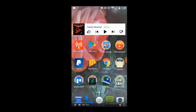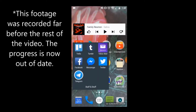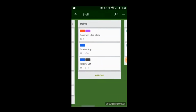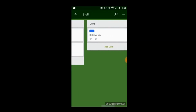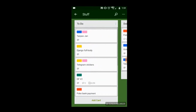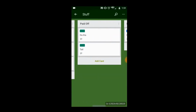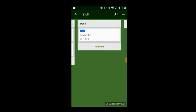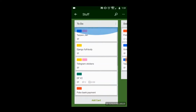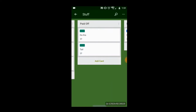Okay, so now I'm going to show you how I organize my purchasing and spending via Trello. Most people use Trello for things like organizing commissions, but you can do more than that with this. So, here's Stuff. Stuff is where I put everything that I need to do. You can see there are many things in the to-do column, a few things in the doing column, and not much in the done column. I'm kind of in the beginning of my doing season, I guess you could say.